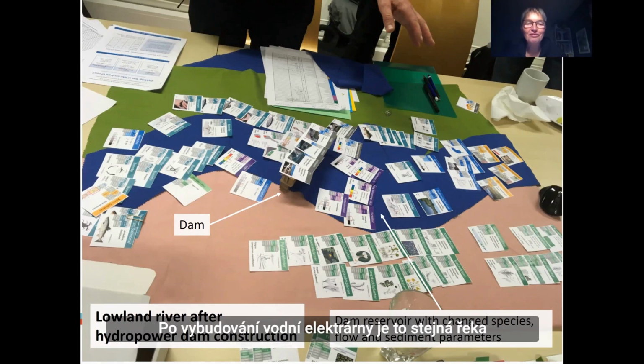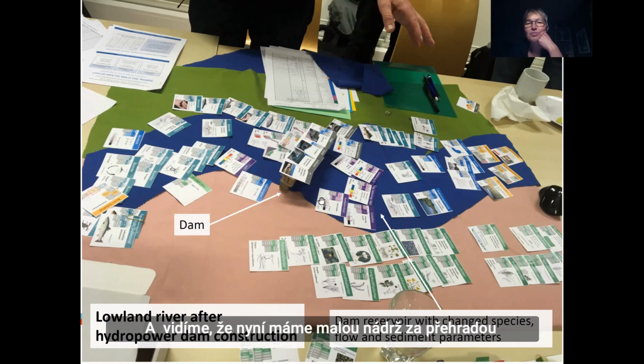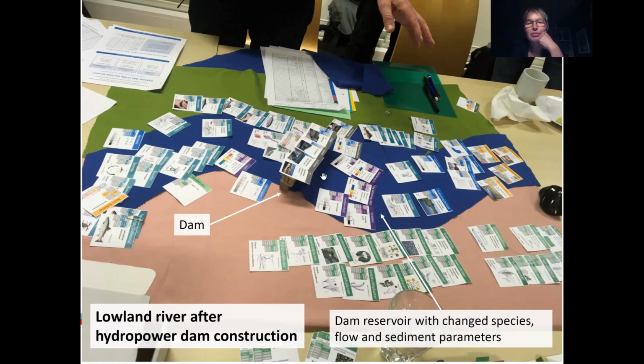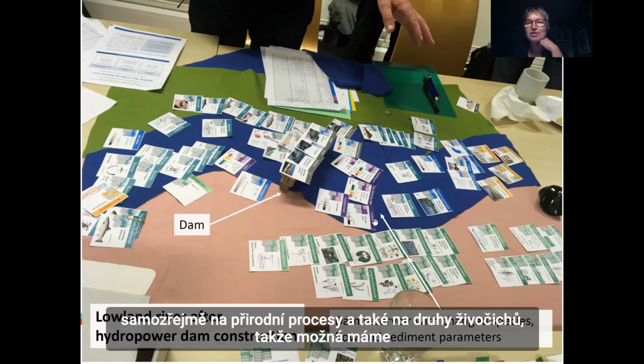This is the same river after the construction of the hydropower dam. You can see that a dam has been constructed here, and we have several properties to describe it. For example, the type of spillway, or whether there is a fish passage or not. And we see now we have a small reservoir behind the dam. It's in a river, so it's not really a large lake reservoir, but it's a backwater section of the river. And this affects, of course, the processes and also the species.